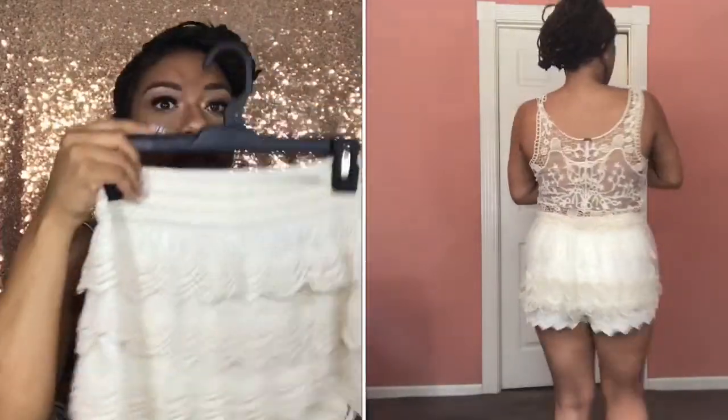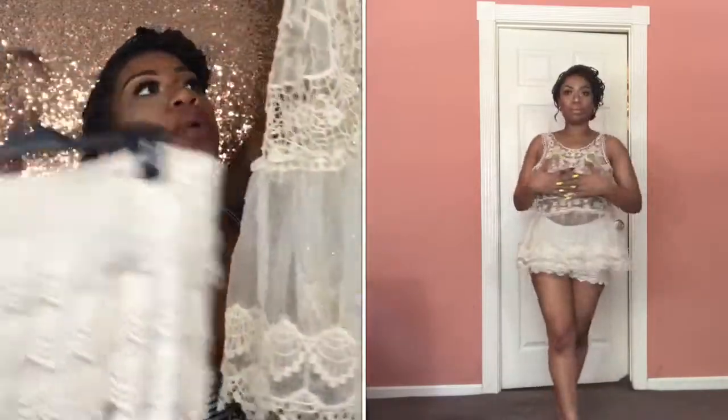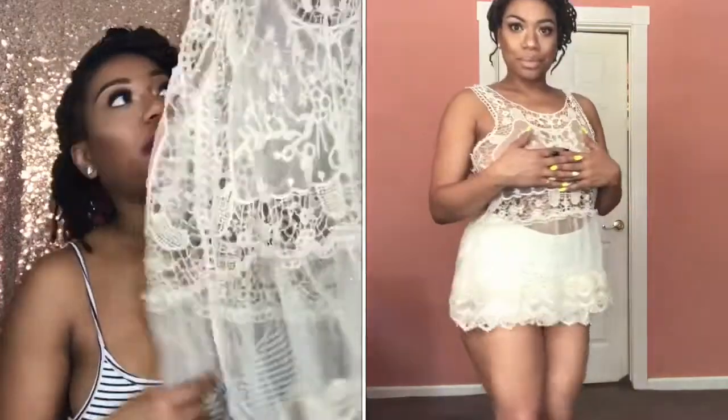Okay, so the next two items were these shorts and this see-through lace top, which I loved. When I saw it, I knew I had to get it. However, the size I got was too big. I got a large, and so it's a little loose in this area where the arms are. I should have gotten a medium. I don't think they have any more, and I took the tag off already anyway, so I'm just gonna have to make it work.